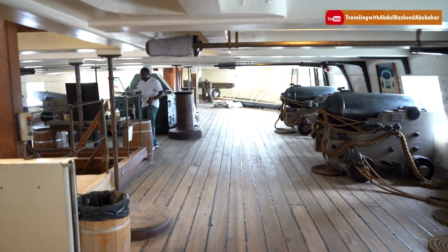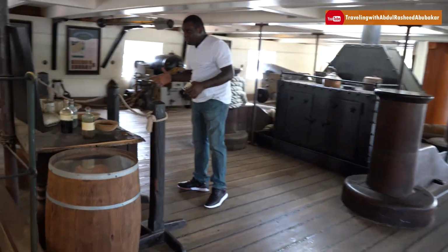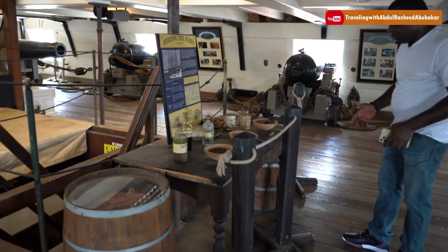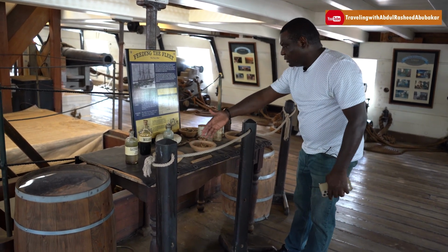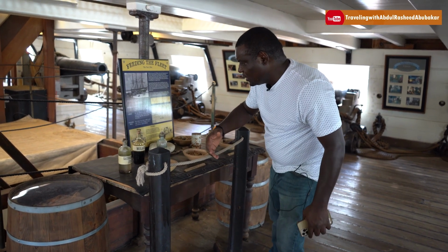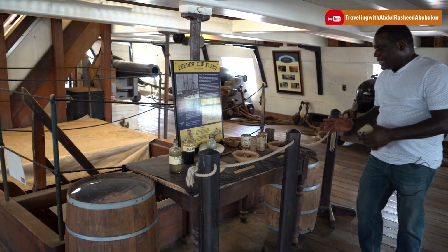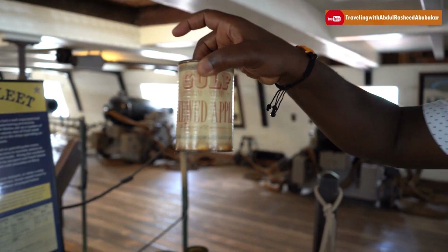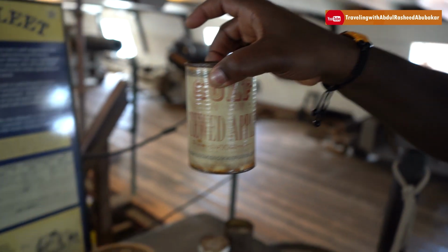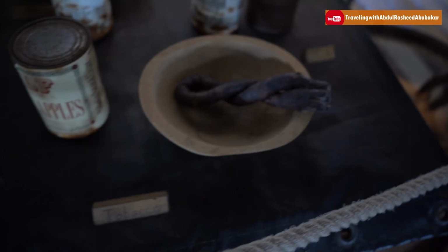Come and see some of the feedings, what the Navy ate on the ship. This is like vegetable, coffee, vinegar. This is juice, molasses. These are the stuff. One of the interesting things is that these are really old historical fruits. Very historical. You can see that is the coffee. This coffee is actually from Ghana. The cookies by the Navy.